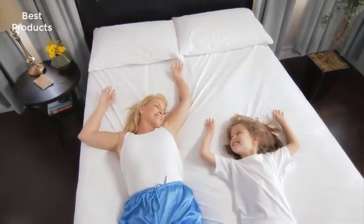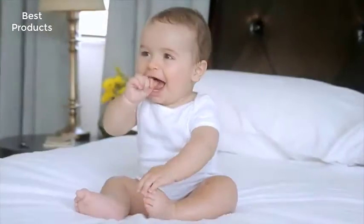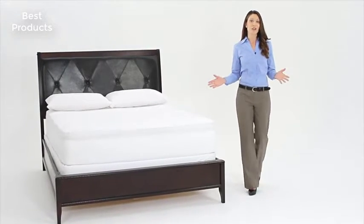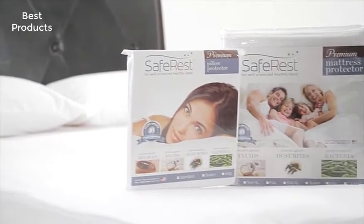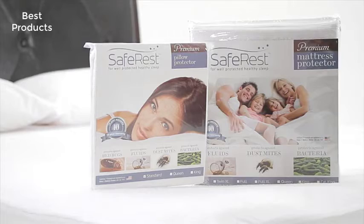Safe Rest Premium Mattress Protectors offer you and your family peace of mind where it's needed the most, in your bed. We spend nearly 1/3 of our lives in bed, which is why protecting this environment is so important to achieving a well-rested, healthier night's sleep. Our premium line of advanced mattress protectors not only offer full protection against fluid spills, but also provide real health benefits.